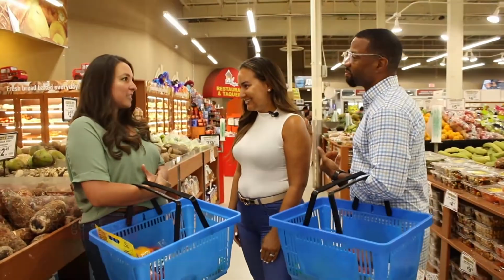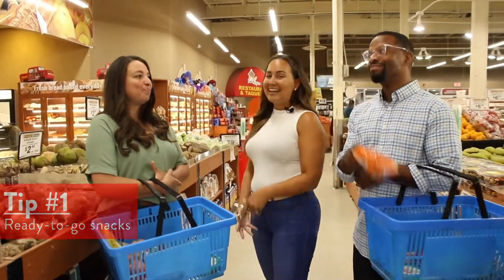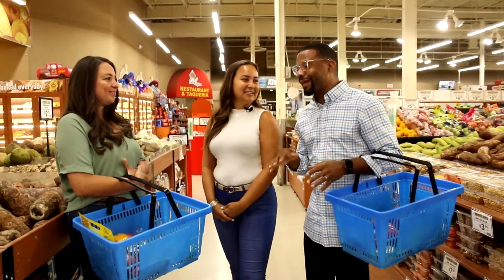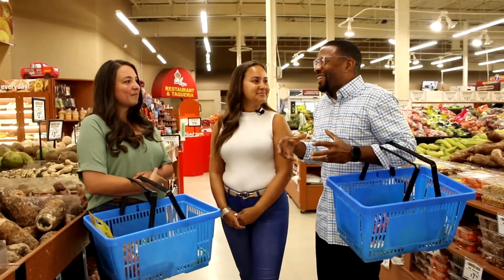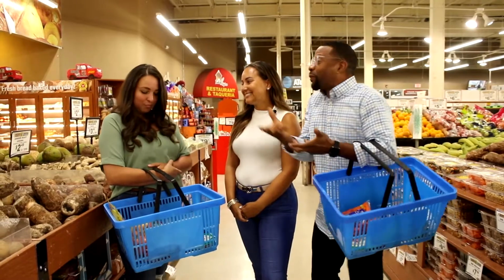Have it as snacks, ready to go. Ziploc bags, sliced, ready to go. Sliced and diced. That sounds good, but my kids are just not gonna eat sliced apples, even if they're delicious. So can you make it kind of fun and exciting? What ways can I present it?